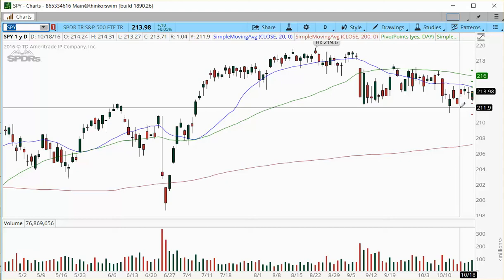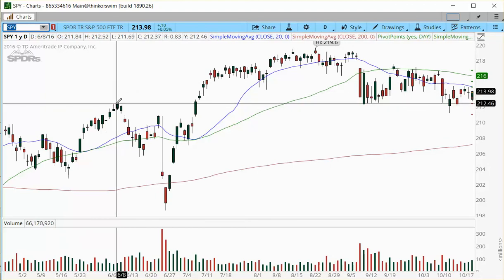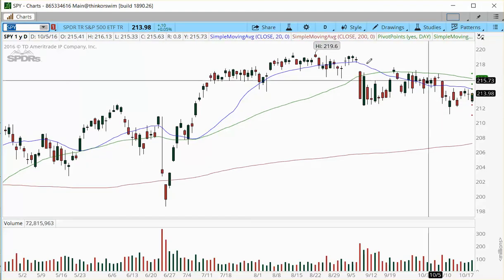Remember, the overall trend is still bullish on major time frames. The weekly and monthly charts are very bullish, and even the daily chart is very bullish. And let's not forget that this $211, $212 support area is still very stable due to this prior high back in June. So we're still holding that June area, which is very positive for the SPYs moving ahead.